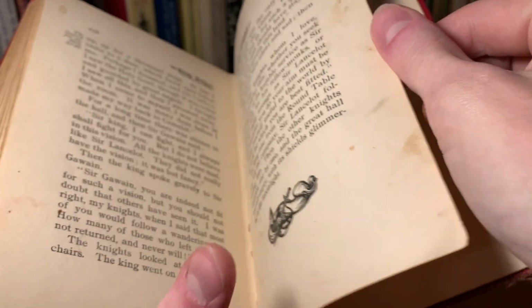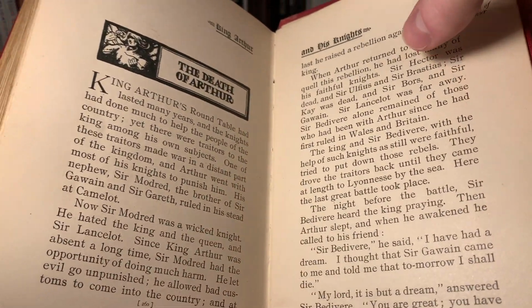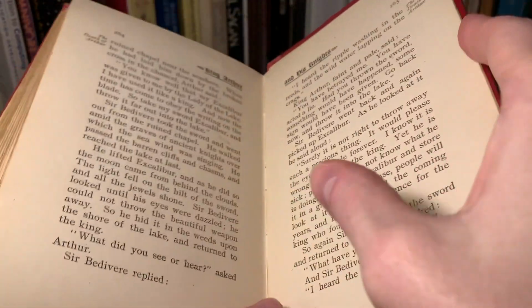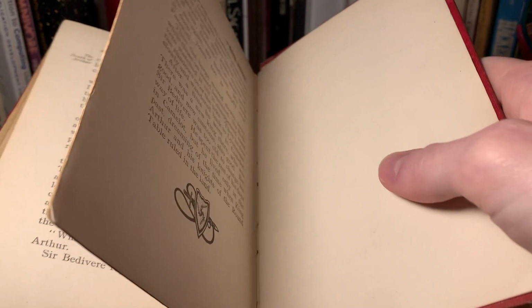And there's another decoration at the end of that chapter. And then this is the very last chapter about the death of King Arthur. And so there we are. So we're at the end there.